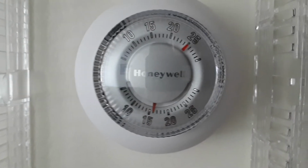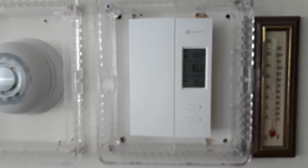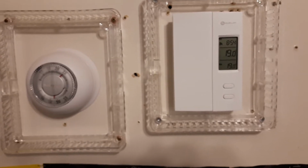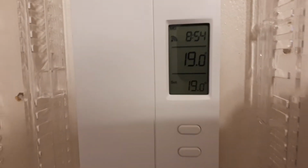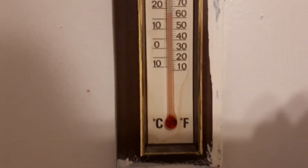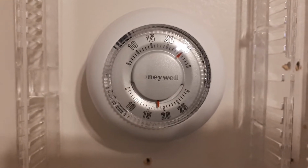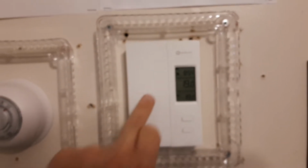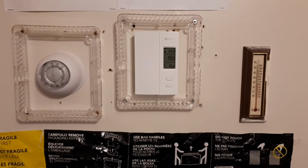And this thermostat here is actually reading 16 degrees Celsius as well in the living room. In the bedroom now it's reading 19 degrees Celsius. And the thermometer here is actually reading 17 Celsius or 63 Fahrenheit. And this thermostat here is reading 18 degrees Celsius. So pretty soon this is going to turn the baseboard heater on. Bedroom.